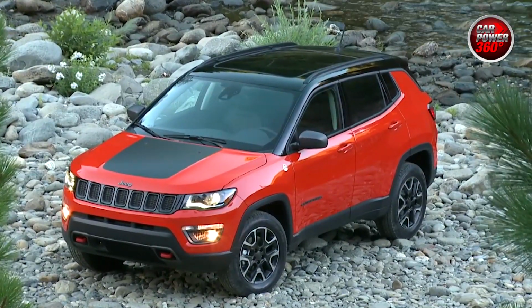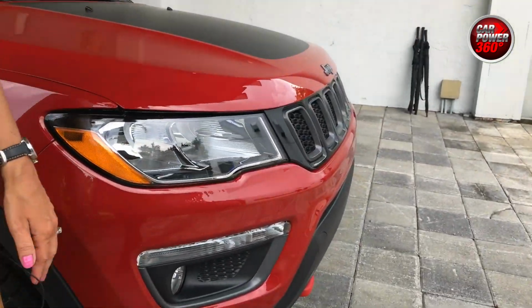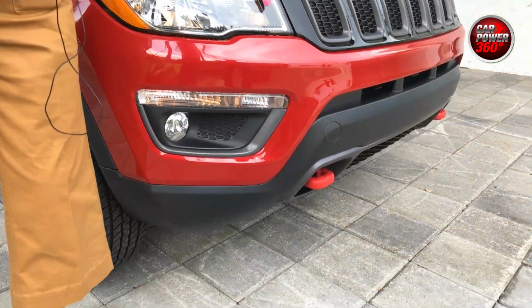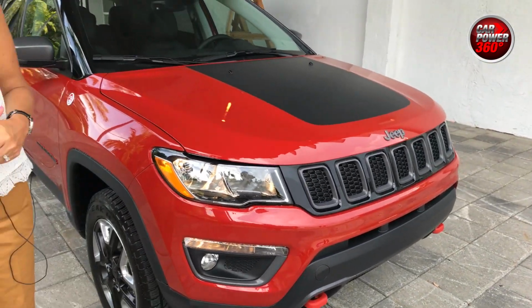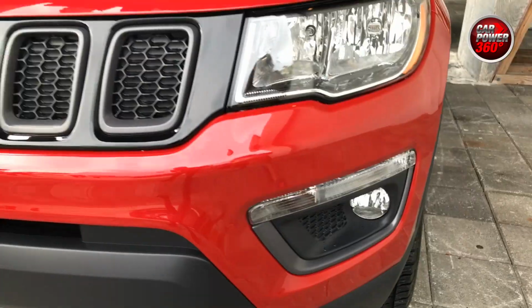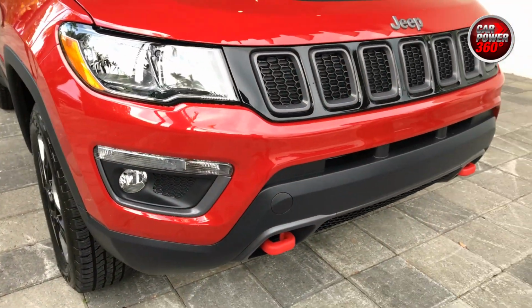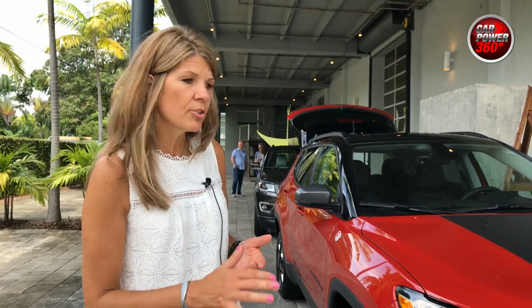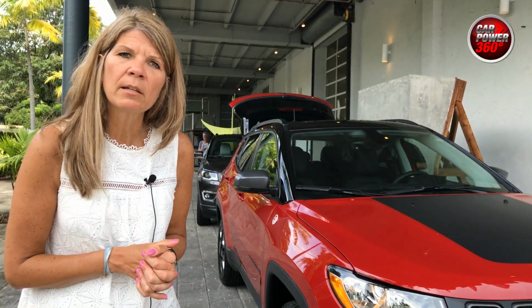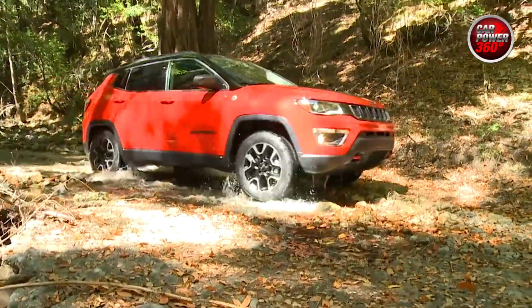The Trailhawks receive the signature ruby red tow hooks, the gray accents, the hood decal, and also there's a 1-inch ride lift on the Trailhawks. Also, the Trailhawk front fascia is different from the non-Trailhawk front fascias because of the approach and departure angles. Underneath the body of the vehicle, you have skid plates to protect your underpinnings for when you are off-roading.